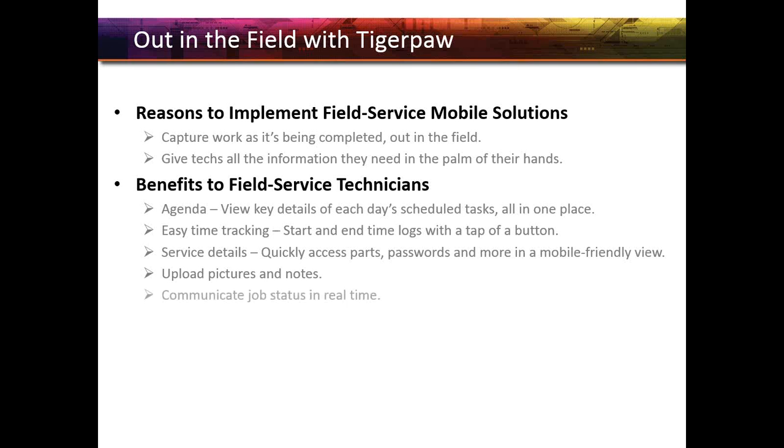And you can communicate job status in real time. So what I mean by that is you leave, Tigerpaw can automatically put a little notice that says you're en route. You get there, you start work. Tigerpaw can notify the dispatcher via an icon on the dispatch board that work has begun. You've seen a new ticket that was assigned to you while you're out in the field. You can see that. A dispatcher can know for sure that you have seen that.